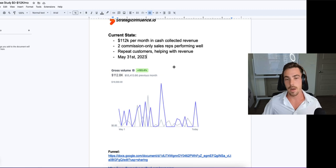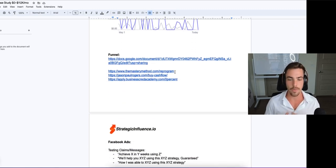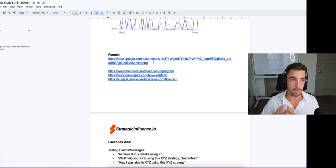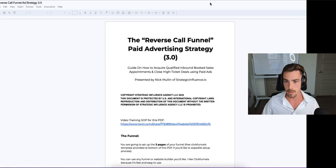Let's get into the actual tactics of how we went from 0 to 112K plus in cash collected. The first thing is, what type of marketing funnel are we using? If you've followed me at all, or if you've consumed any of my content up until this point, you've probably received this document or a document similar to this.